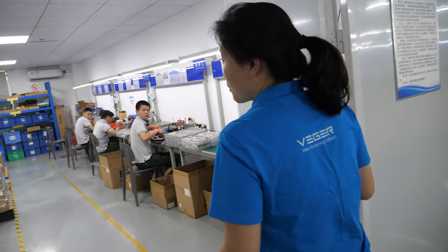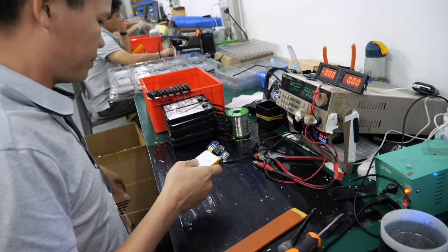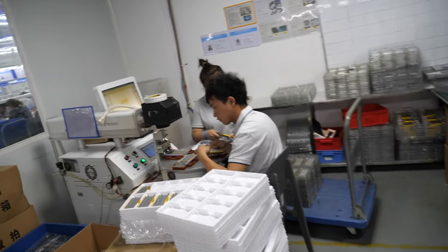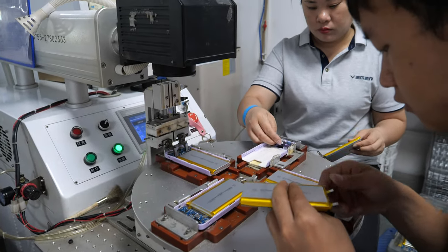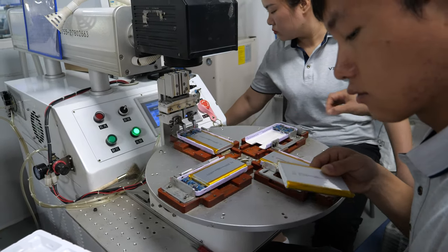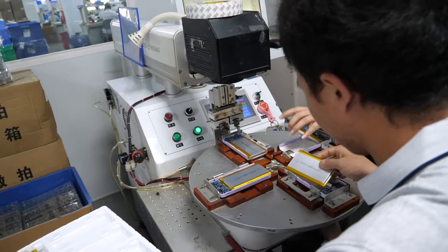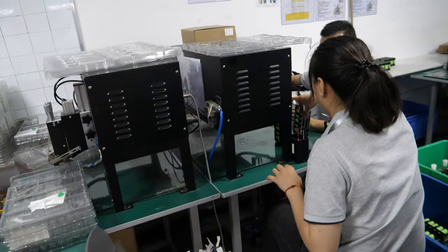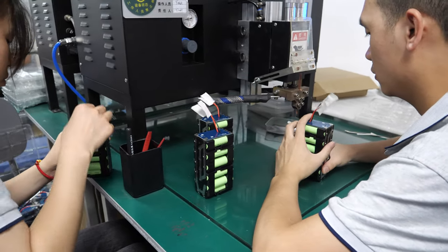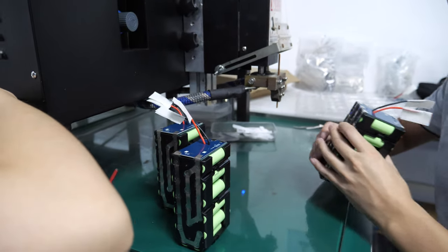This is our technology room. For example, there are some defective units from the production line. We test them to find out the reason why something happened. This is our laser etching. Bonding the battery and the PCBA. Laser. This is the Tesla, 50,000 mAh, right? Yes. This is the biggest capacity. Yes, you know very well.